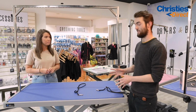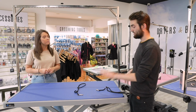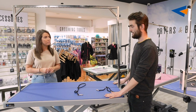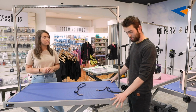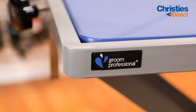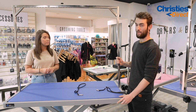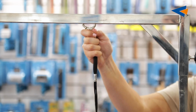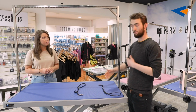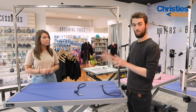That's the same with your tables and your baths. You want it to come up to your height. So that's a really important factor when you're buying this kind of thing. The other really important factor is sturdiness. As you can see, this here is made out of really strong metal and the holding frame is extremely sturdy as well. So you attach your nooses to your holding frame like this, and because it's adjustable as well, you don't have to worry about the height, and it will keep a dog really calm.